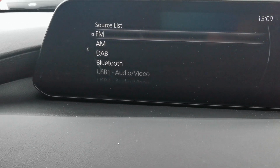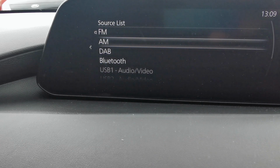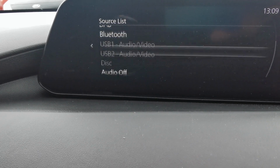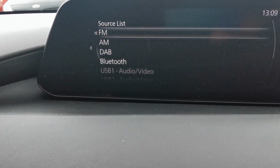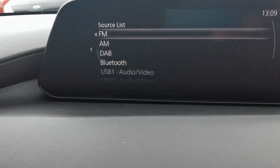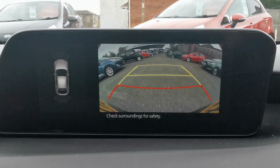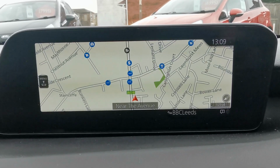So into the entertainment, you've got the FM, AM and DAB radio stations, Bluetooth connectivity so as you can play music from an external device, CD player, and you've also got the USB connections, full screen navigation system, and then you've got the reversing camera, so when you place the vehicle in reverse there's your outside view.